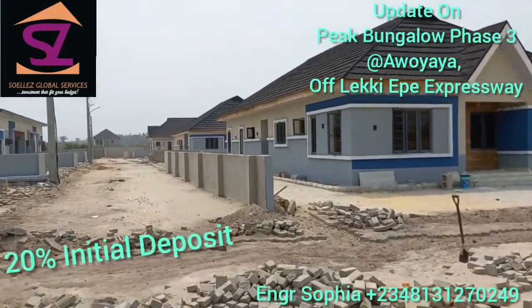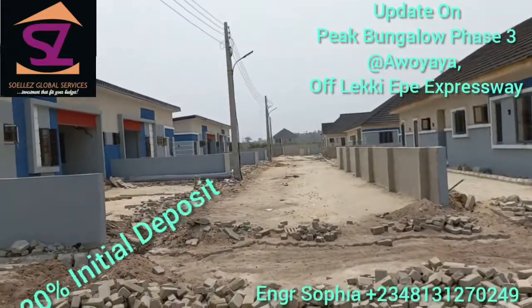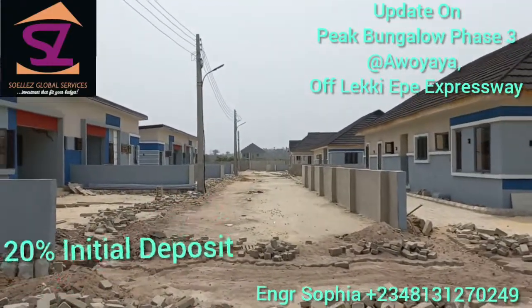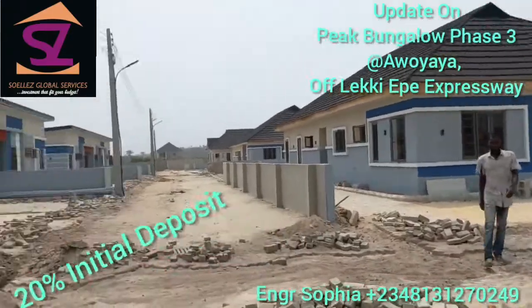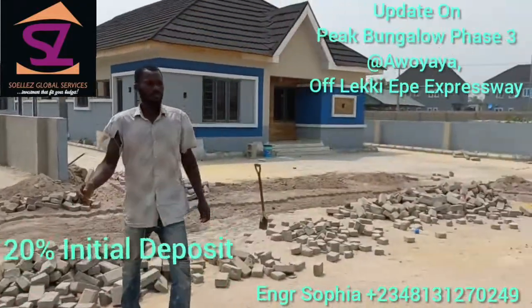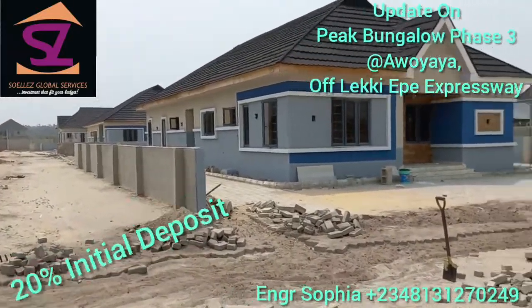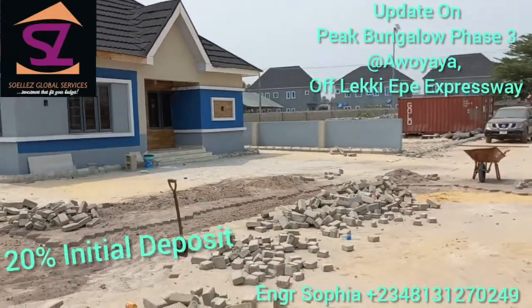So in phase 3, we have land for sale. We have 600 square meters, which goes for 12 million naira. We have 450 square meters here, which goes for 9 million naira. And we have 300 square meters here, which goes for 6 million naira.